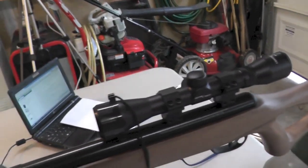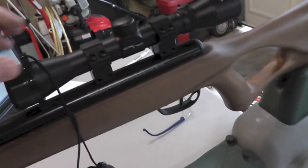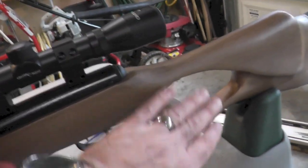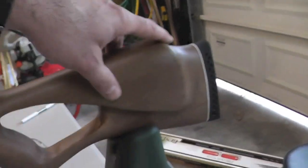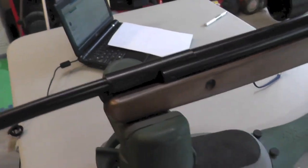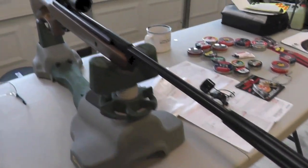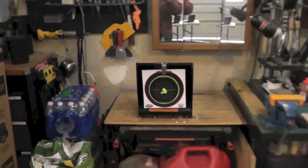So if you're not sure how to do that, you might want to get someone who does, or bring it to your local gun shop, and they'll be more than happy to go ahead and put this on properly for you. Look at that. Really, really nice wood there. Nice recoil pad, now that I know what it's called. So it has that little plastic nylon strip right there, like old school stocks did. All for $150. Really, really nice.